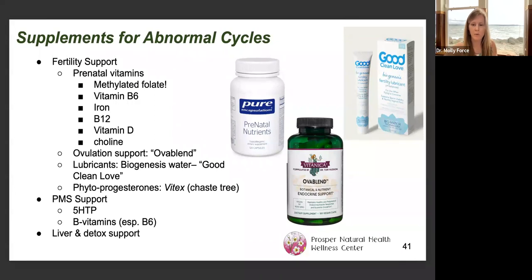So there's another supplement that we've used at our practice here called AvaBlend. This one's more geared for PCOS patients, and it helps promote that healthy luteinizing hormone to help make sure that our women are having a successful ovulation mid-cycle.